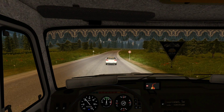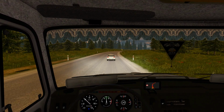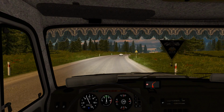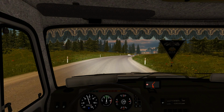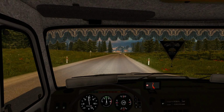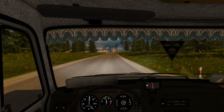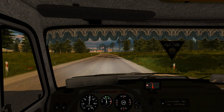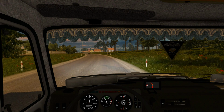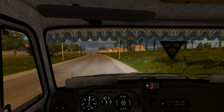Speaking of my truck, it comes with a MAN 650 horsepower engine with 2450 Newton meters of torque. I have also added the ZF 16-speed transmission. As you can see, it's a 6x4. And out of the box, the truck costs 16,834 euro, but in my configuration it costs 35,588 euro.